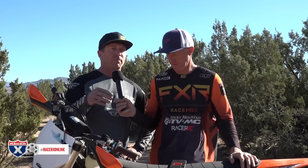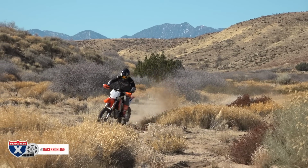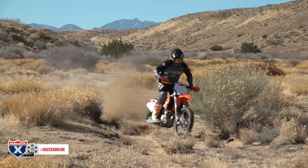But as far as, is there enough power for you here to do what you want to do? Oh, plenty of power. Yeah. No, and today with the conditions, I actually liked map 1 for the trail stuff I was doing. With the slick conditions, I ran it in map 1, a little smoother on the bottom, a little mellower hit, and I actually enjoyed that a little bit better than 2.